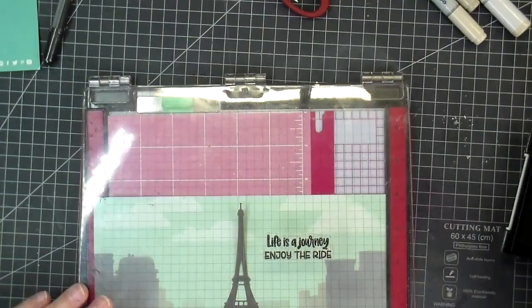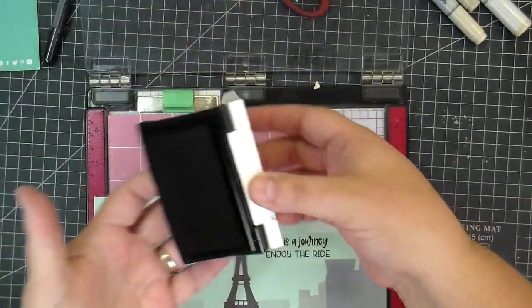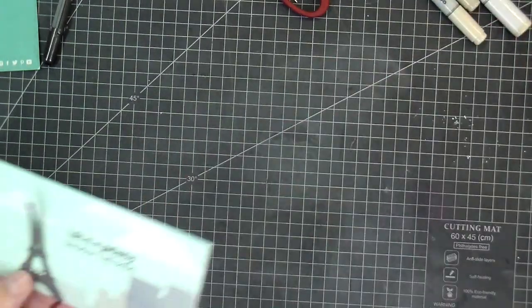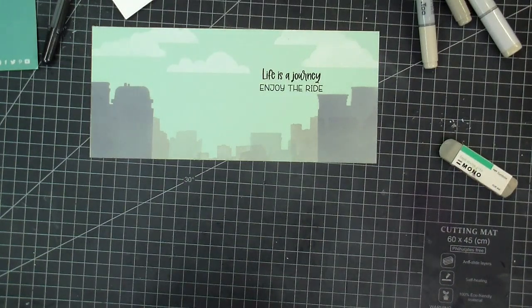And so my daughter was helping me there. You could see her hands there in the background. She thought that my little girl bunny needed a beret. And so I do stamp and fussy cut a little black beret for the little girl bunny. And so now I have got my sentiment stamped. Life is a journey, enjoy the ride.